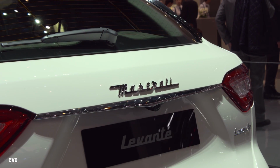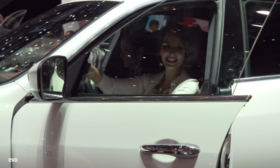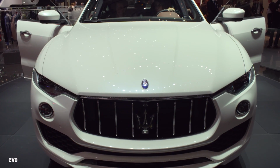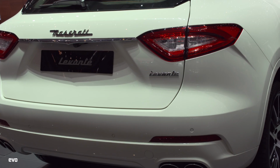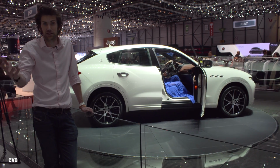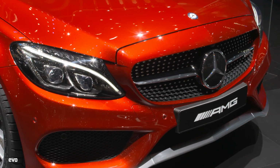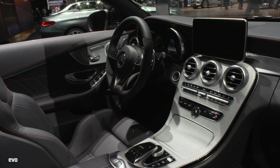This is the Maserati Levante with extra models inside, and well, it looks arresting, I suppose. I mean, I don't know what to think about these things, given that the Cayenne obviously was an ugly so-and-so and yet still sold in bucket loads and allowed Porsche to do all sorts of exciting things. I know we've said that in the past, but if this does exactly the same for Maserati, then I'm not going to criticise it.